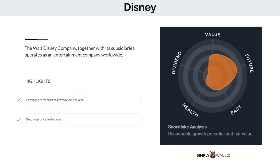So here we have Disney. The Walt Disney Company, together with its subsidiaries, operates as an entertainment company worldwide. Their earnings are forecast to grow 32.2%. This one became profitable this year. And for the snowflake analysis, you can see that it looks the strongest on future growth and value. It doesn't offer a dividend, and it's a little weak on financial health and past performance.